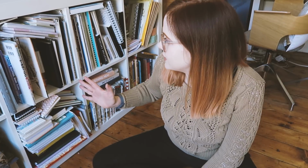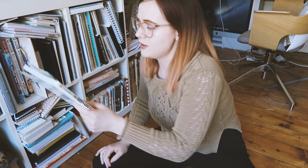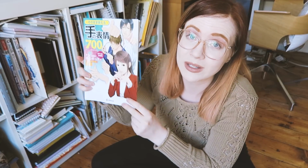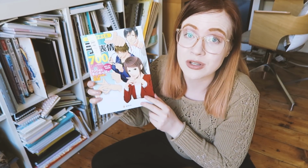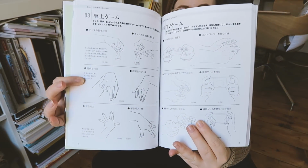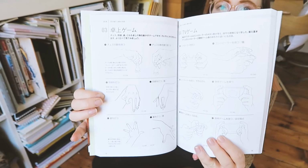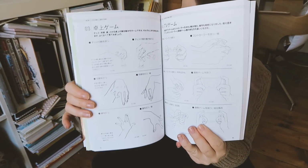Okay, here above is a combination of sketchbooks and planners and Japanese art books. By Japanese art book, I mean the Japanese pose books. I really like, for example, this one, a pose book for hands, for hand gestures and holding stuff. Just an example is a double page of hands using stuff, playing games, dropping things.